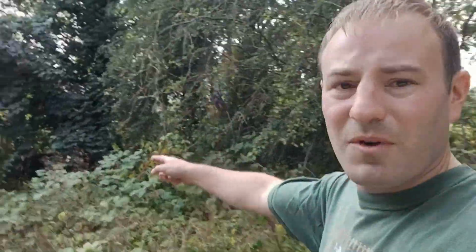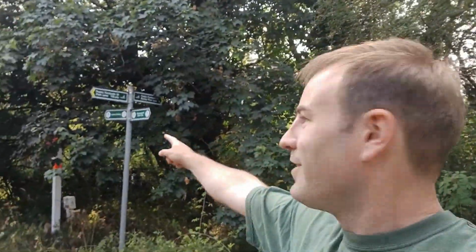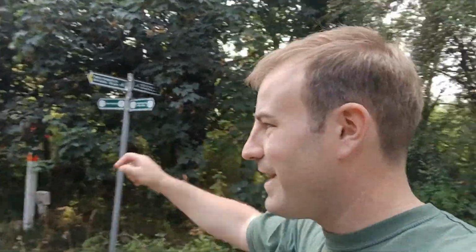We're just coming up to here. I always like Hertfordshire footpath signs because they always tell you how far. So it says to Park Lane, 110 yards. I like how they give you such a precise distance.